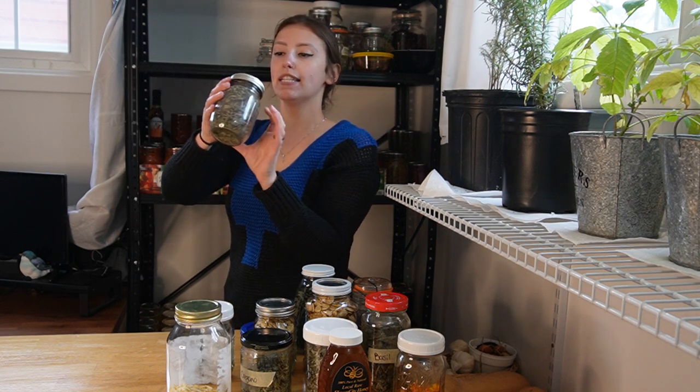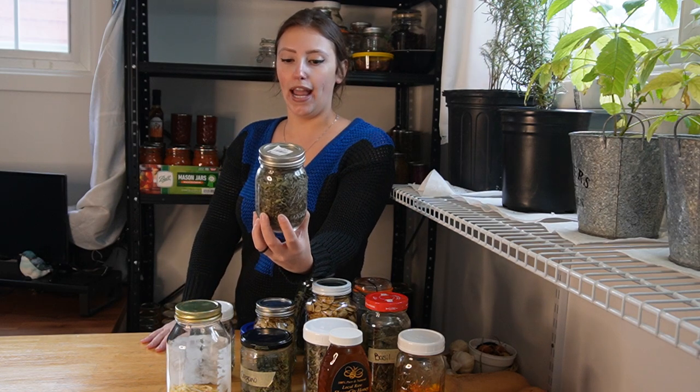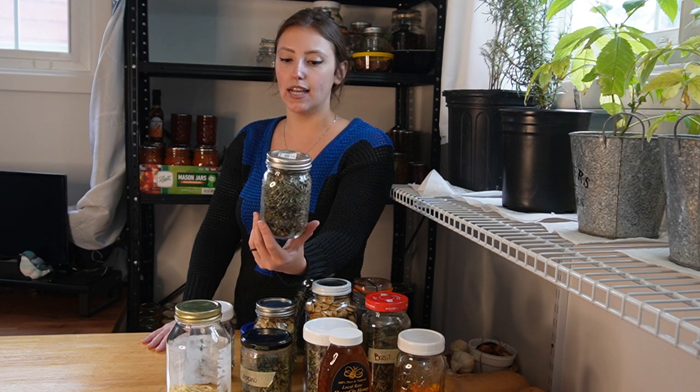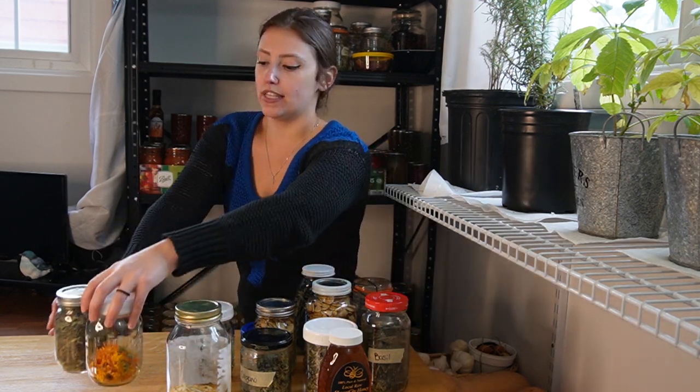What is this? Oh, this is leftover oregano and basil. It was what was left at the end of the season when I pulled the plants up, the bits and pieces that weren't really pretty looking for what I put up, and I'm gonna give it to the chickens. So that's two things now that I've put aside for the chickens.